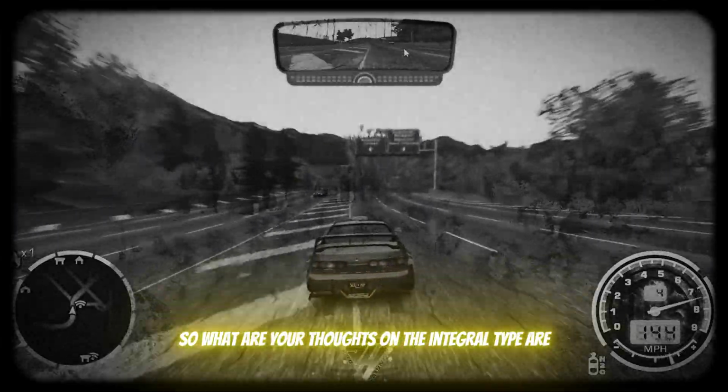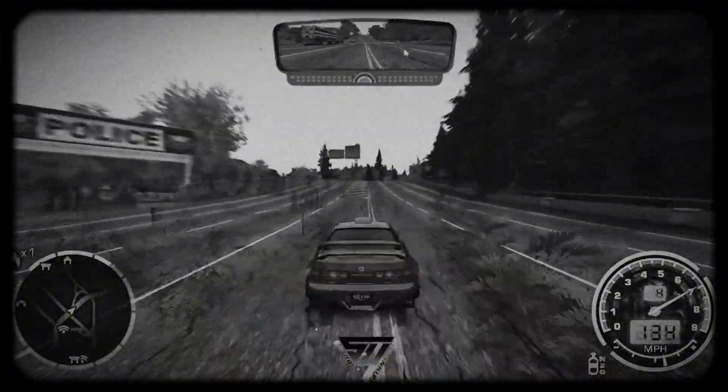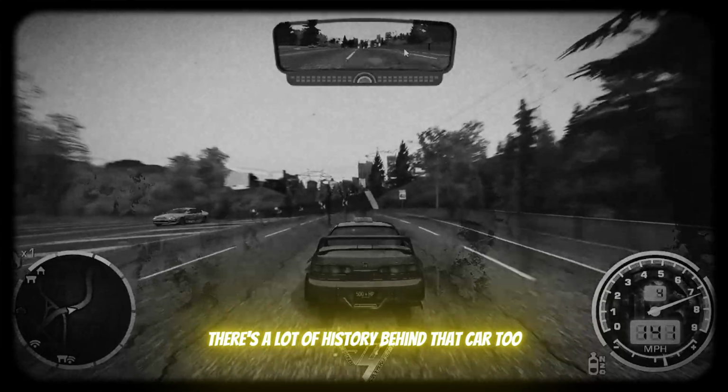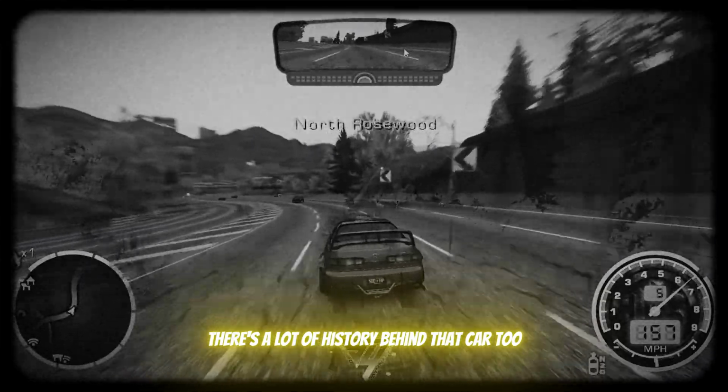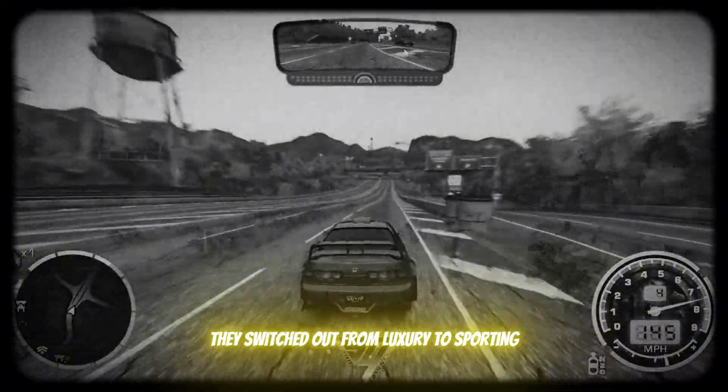So what are your thoughts on the Integra Type R? Personally, I love the NSX. I would have rather chosen that vehicle, considering there's a lot of history behind that car too, and part of the reason why they switched from luxury to sporting.